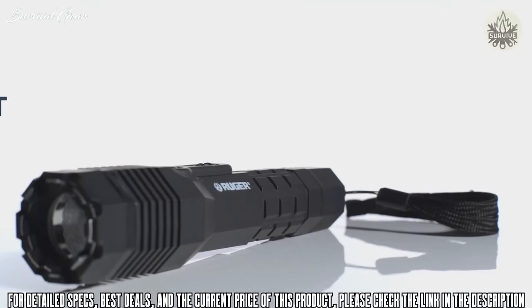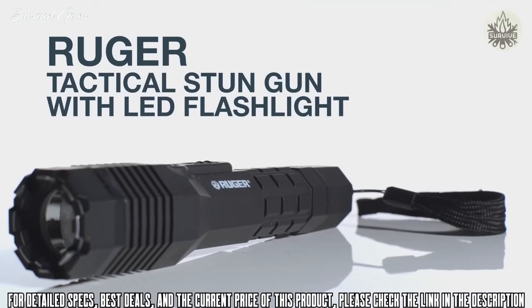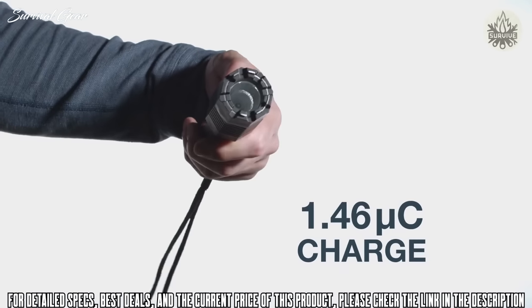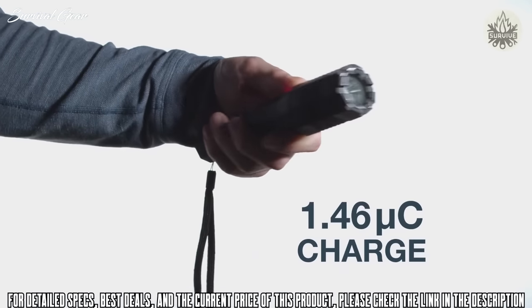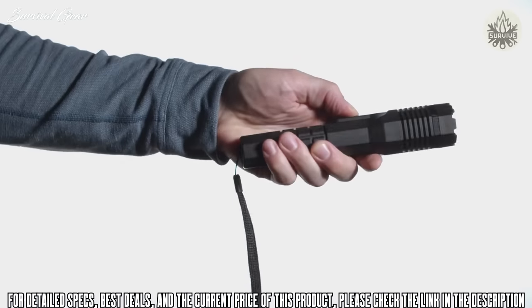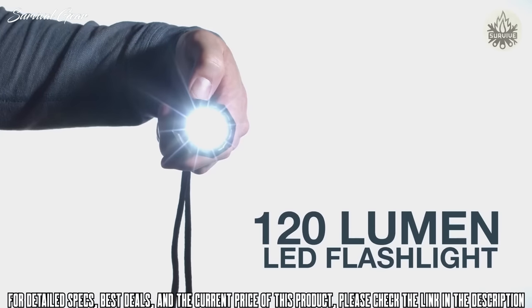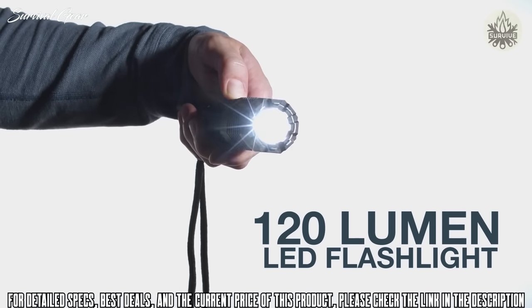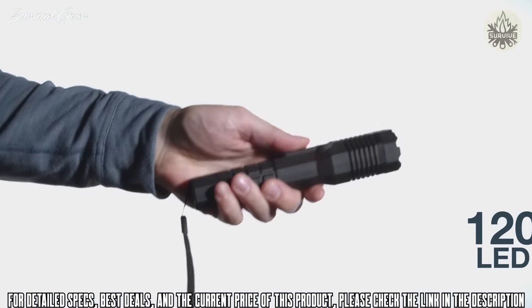The tactical stun gun with LED flashlight has an impressive pain-producing 1.46 microcoulomb charge, causing intolerable pain for reliable protection when you need it most. In addition, the 120 lumen flashlight with 3 settings, including strobe, can help disorient a threat at a distance and help guide you to safety.